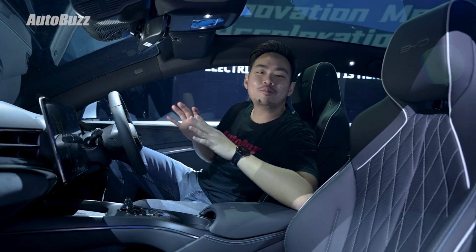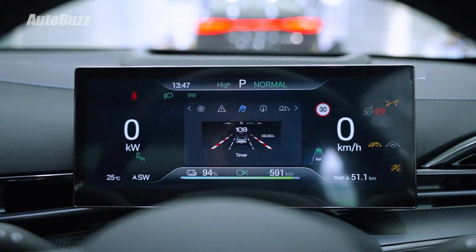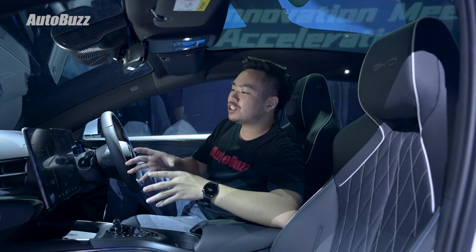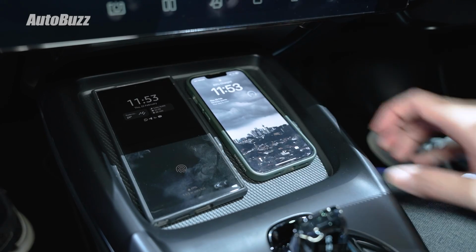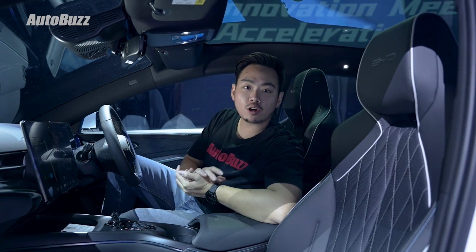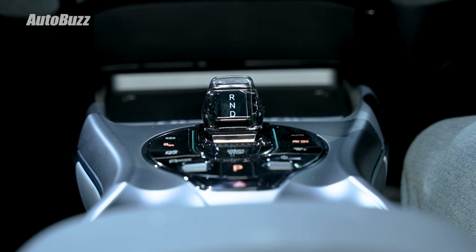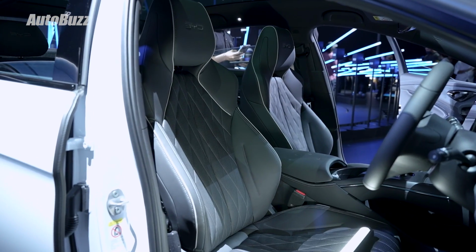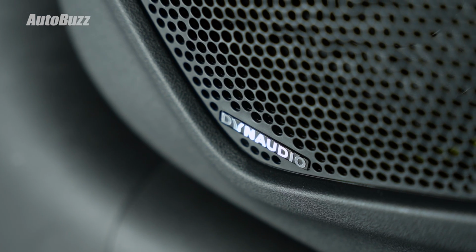In terms of equipment, both variants are pretty much identical to each other. You get the 10.25-inch widescreen digital instrument cluster in front of you, paired to the signature 15.6-inch rotating infotainment display. There are two Qi wireless charging pads for your mobile phones, and there's also this island of buttons for your volume control and your drive mode control, as well as this pretty cool crystal-looking gear shift lever. Just check out how sporty these seats look, and to wrap up all of this high quality feel, you also get the Dynaudio premium sound system as standard.